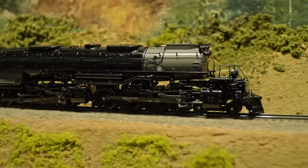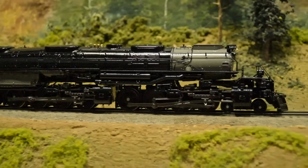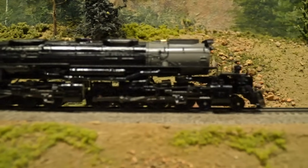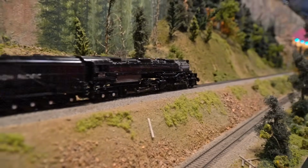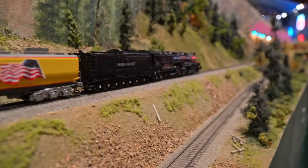That said, this model is absolutely gorgeous. You take a look at the details, you take a look at the paint that they've applied to this thing. It's a fantastic model of the 4014 in its excursion version.